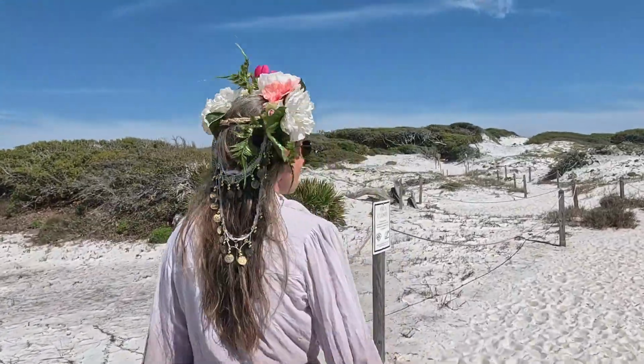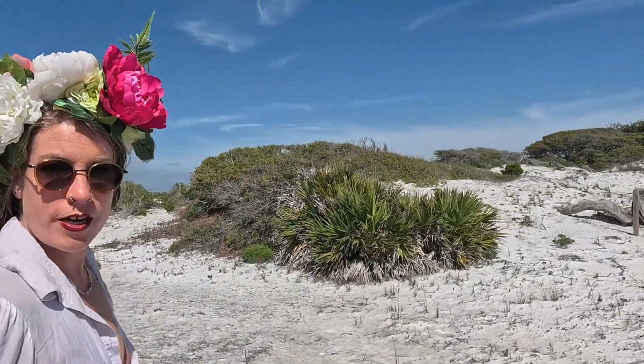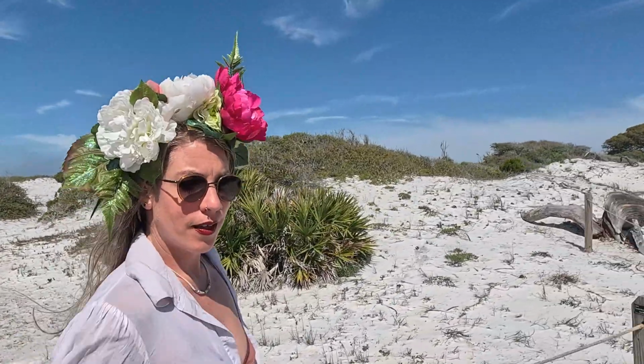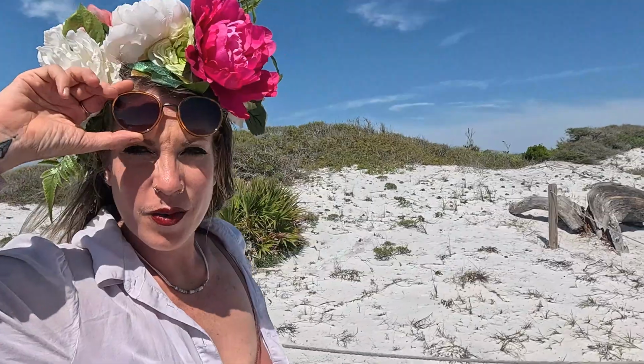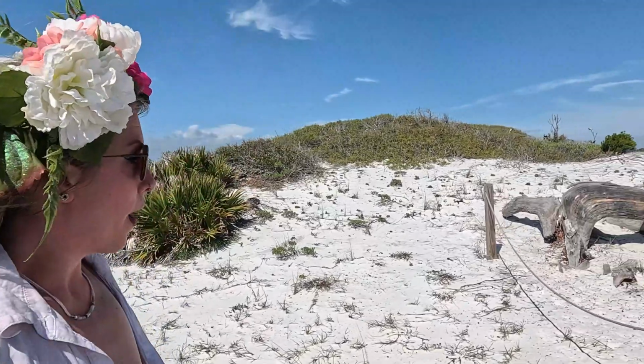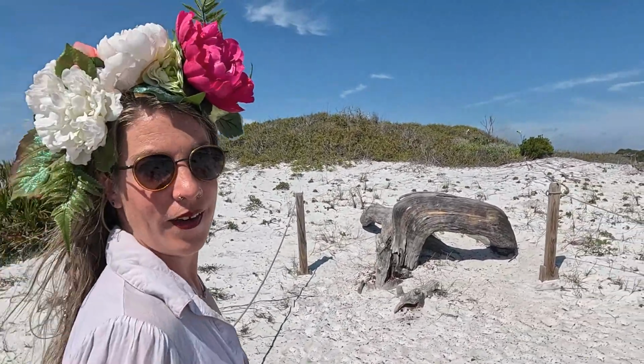So, other cool thing is that this area of Florida has the most carnivorous pitcher plants. Yes. That's pretty neat. That is so neat. I want to see one. What do they look like? So we're gonna be on the lookout for those, and otherwise I just feel like we are on another planet here, and that's pretty neat.